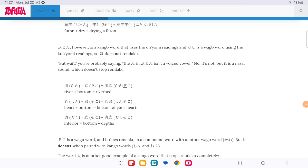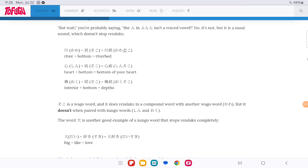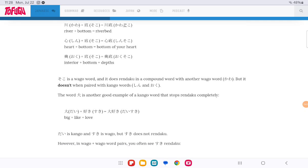Kawasoku becomes kawazoku. Shinsoku is just still shinsoku. Okusoku is, soko. Soko is a Wago word, and it does undergo sequential voicing in a compound with another native word, but it doesn't when paired with Chinese words. This word, dai, is another example of a Kango word that stops sequential voicing completely.